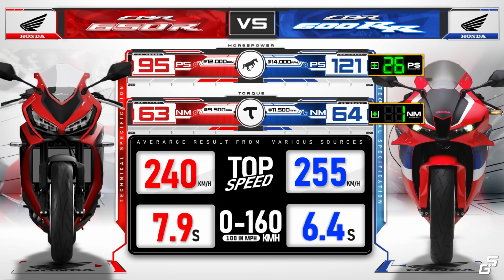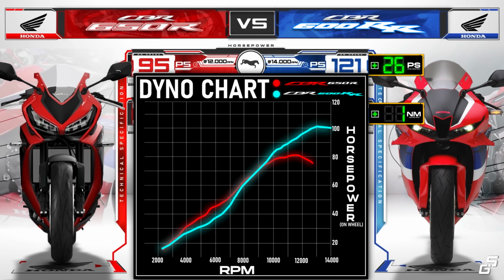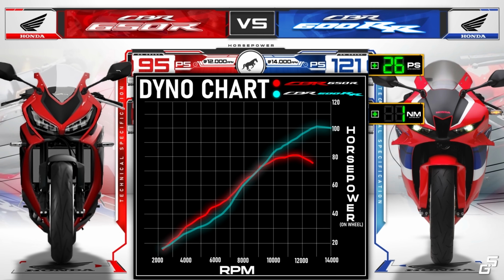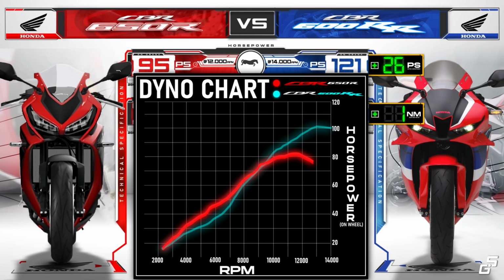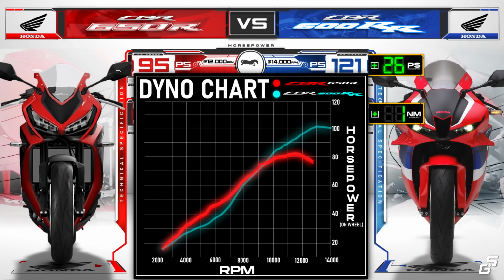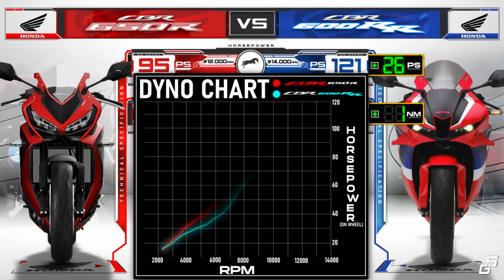With a higher revving engine whose true potential can only be unleashed on the racetrack, the 600RR is a less capable commuter compared to the 650R. The 650R compensates for its lack of horsepower with stronger low-down torque that pulls harder from a standstill and at lower rev range. Strong low-end grunt means that cruising and overtaking in city traffic is much more fun and easier. On top of that, the 650R has linear and smooth power delivery, which is more friendly to beginner riders.